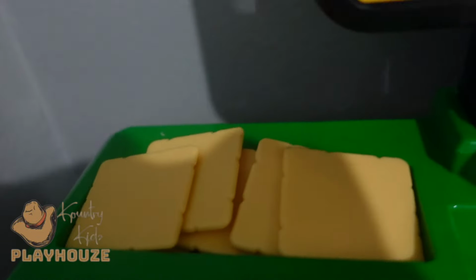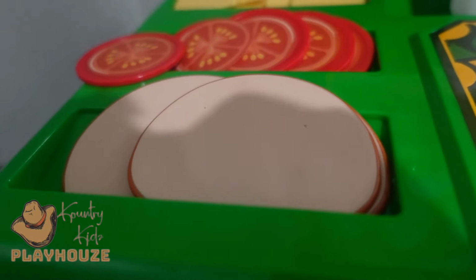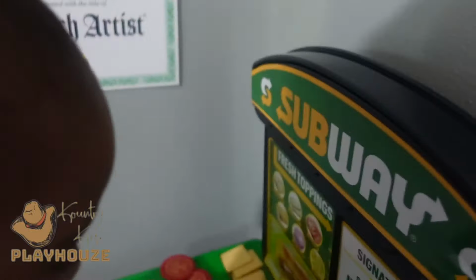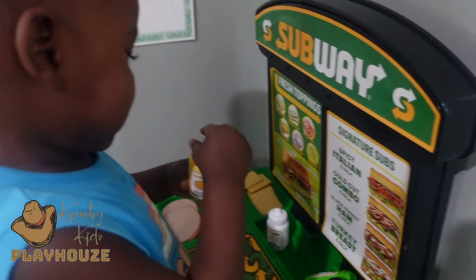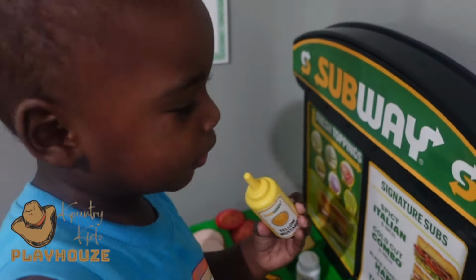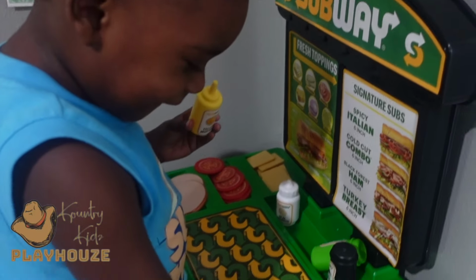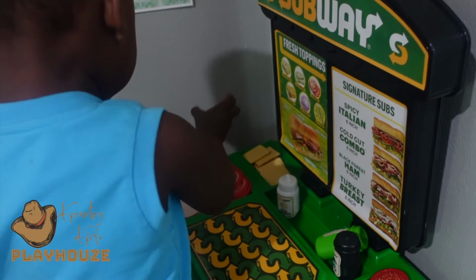So look at our cheese over here. We got tomato, also ham. Whoa. Oh, hey. I know. Whoa, so what's that? Ooh, what is that? Is that mustard? Okay. What is that, lettuce?